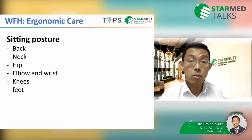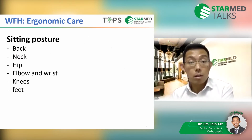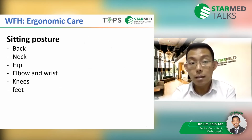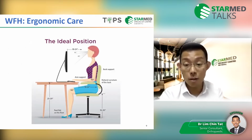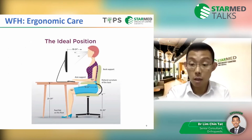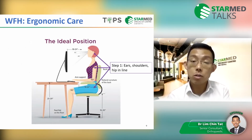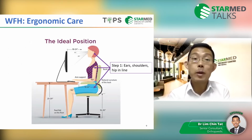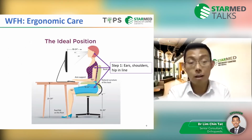So let's focus on the sitting posture, because I still believe we spend most of the time sitting when we work. I divided it into the back, the neck, the hip, the elbow and wrist, knees and the feet. What I always tell patients is, if you are using a new workstation, when you sit down, the first thing to check is the ears, shoulders and hip in a straight line. For my patients who I have seen before, I keep repeating this: ears, shoulders and hip in a straight line. That's the first thing you do.